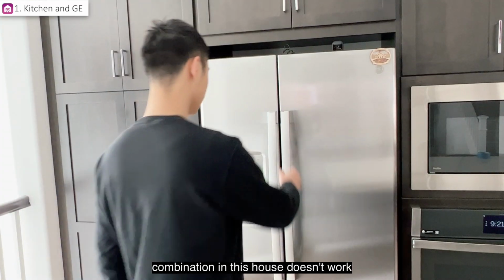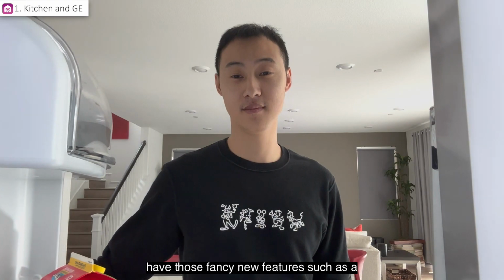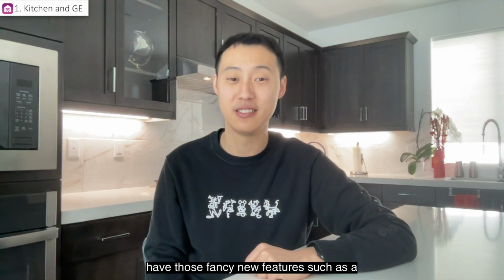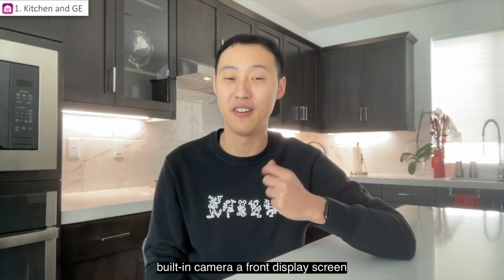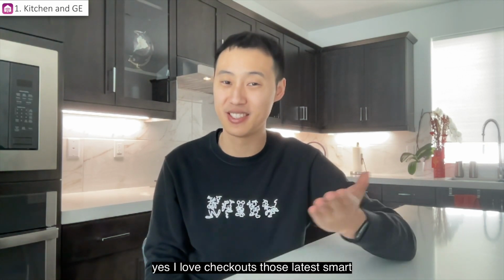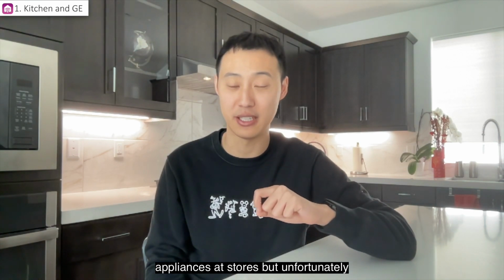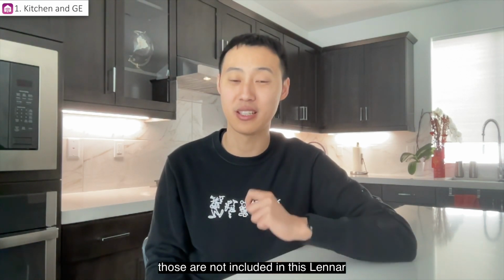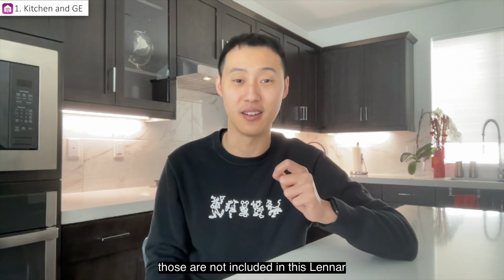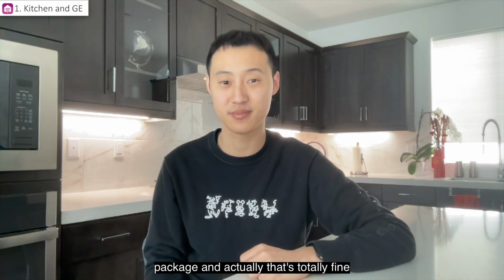Also, the included refrigerator doesn't have those fancy new features such as a built-in camera, a front display screen, or a water filter change alert. Yes, I love checking out those latest smart appliances at stores, but unfortunately, those are not included in this Lennar package. And actually, that's totally fine.